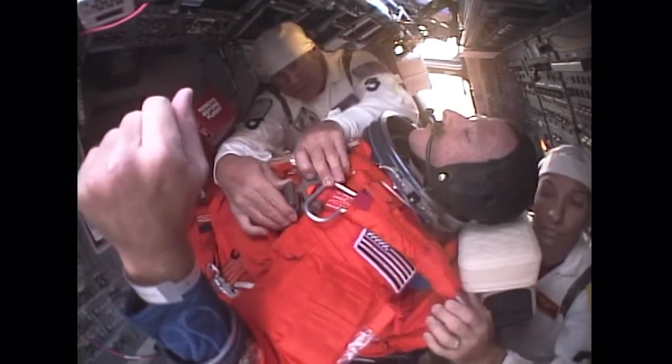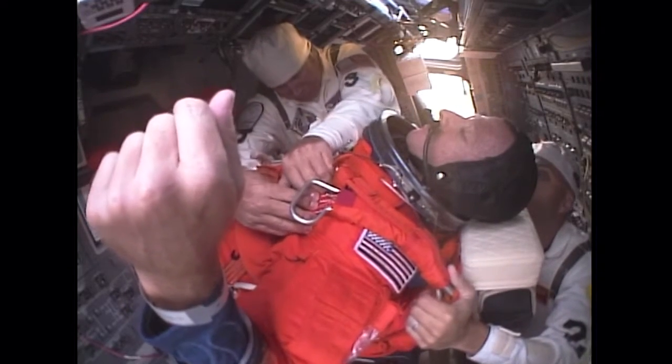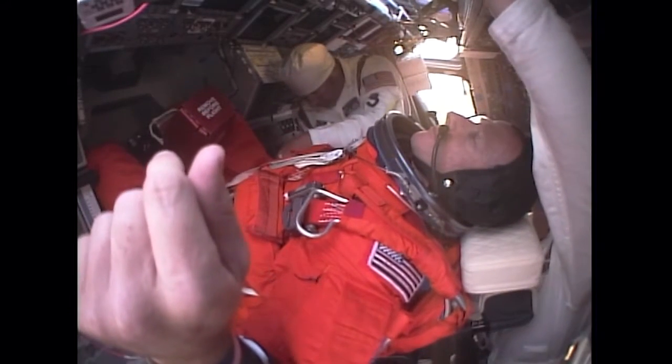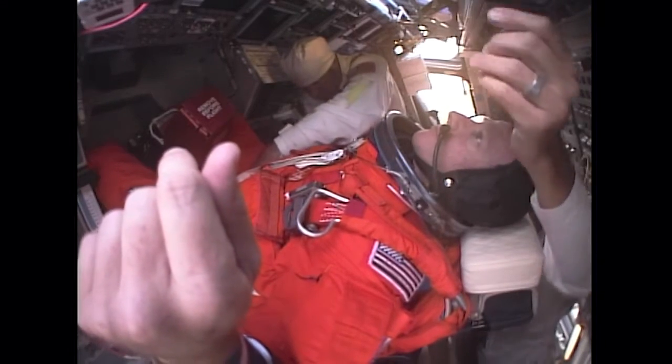You'll see a real good shot of that right here. You'll see them connected in to the straps that Chris is already into, that he came in with his chest strap and everything. So that gets connected there. And they're essentially doing all these connections to make sure he's nice and snug in there and all ready to go.